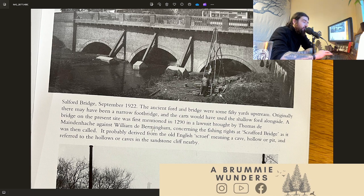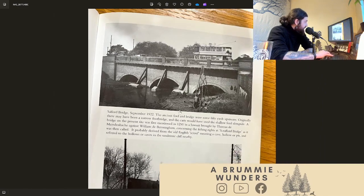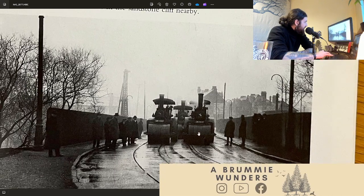Now, well, it's because there's Salford in Manchester too, isn't it? Is that named wrong? Is that just a bastardization of words that we've kind of gone with? Oh yeah, it's probably a ford. Or did it mean hole? Shame, man, shame. There you go. Tram line's being laid here, I guess. Is that what's happening on Salford Bridge?